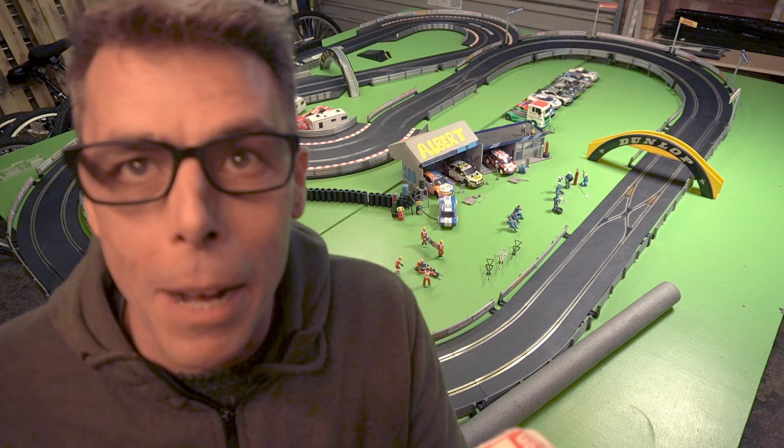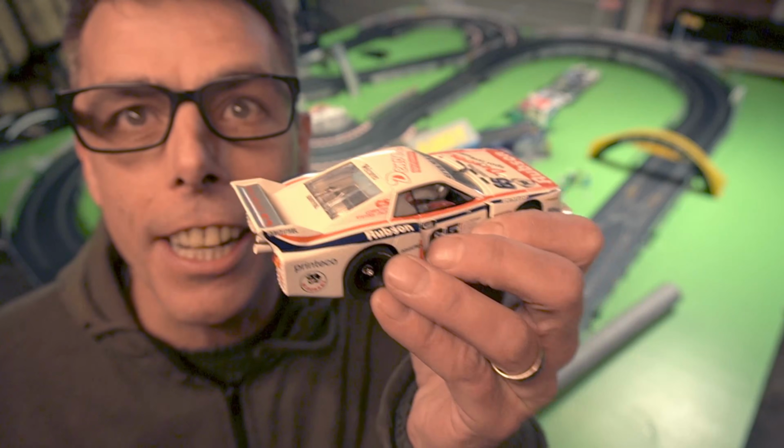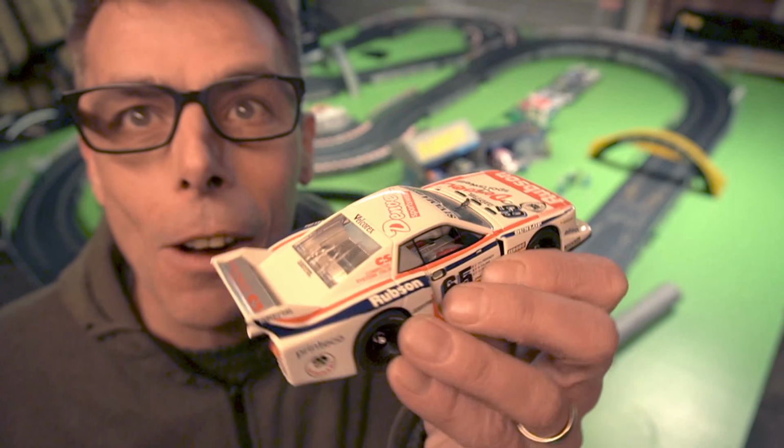Stay tuned after the match preview to find out why this car is like no other slot car I've ever seen before. Find out, stay tuned. Here we go, guys!